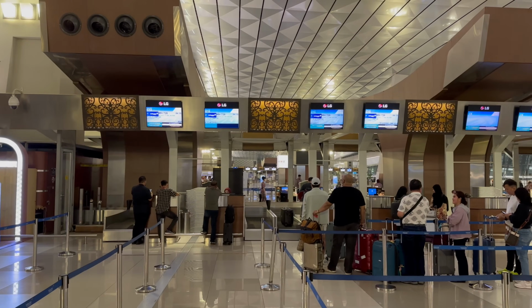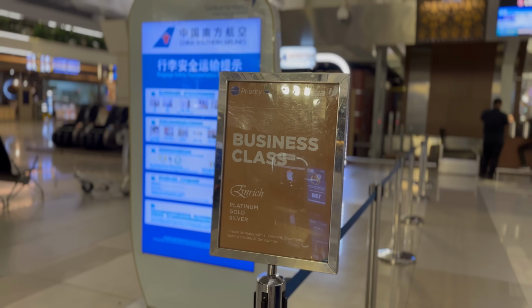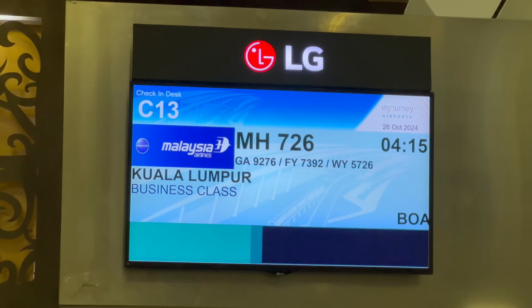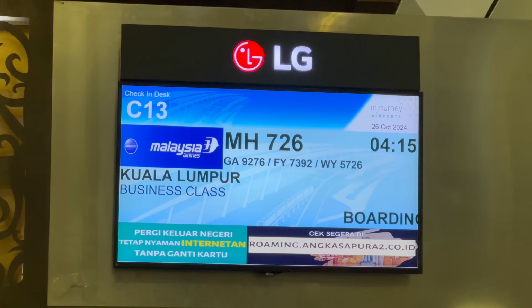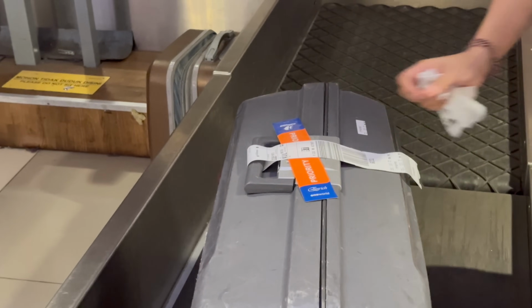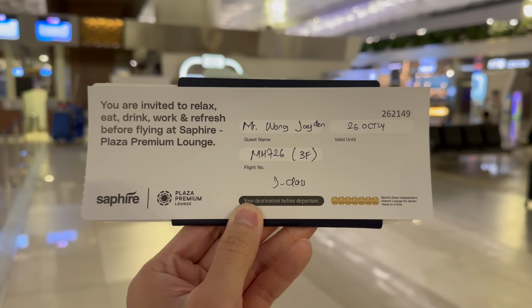So here's the check-in for Malaysia Airlines. The queue for business has no one. For economy it's a really short one. Check-in was quick and easy. The bags are checked all the way to Hong Kong. The check-in agent gave our boarding passes and also an invitation to the Plaza Premium Lounge. At Jakarta Airport there's no OneWorld lounge, so we've got to use the Plaza Premium.